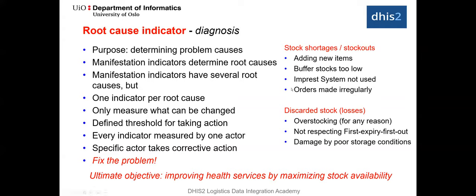So on the right side, you can see the root causes for the manifestation indicators. I'll come back to that also next week. For stockouts, there are not that many reasons. Surprisingly, when you start to think about it, there are not dozens of reasons why you have stockouts. So you could have been adding new items that were not used until then because the protocols were changed. Obviously, your buffer safety stocks could be set too low, or you have not used an imprest system. We're not going into that today, but let's say the inventory control system or the stock replenishment system is not set up well, and orders are made irregularly.